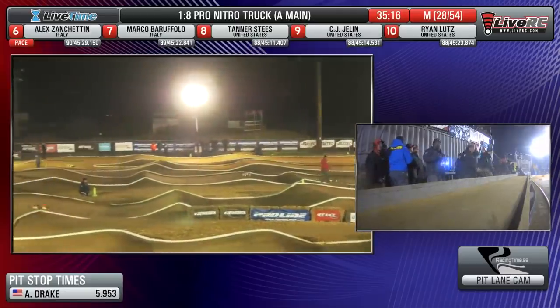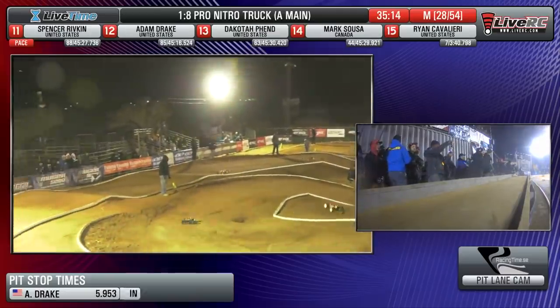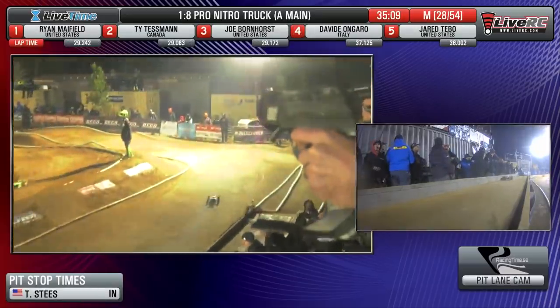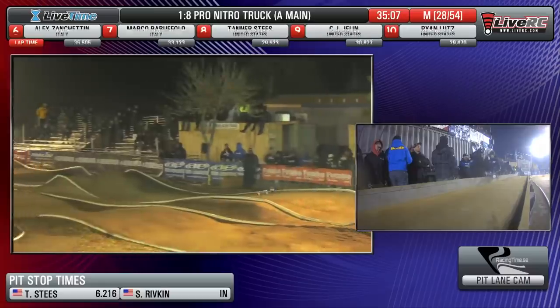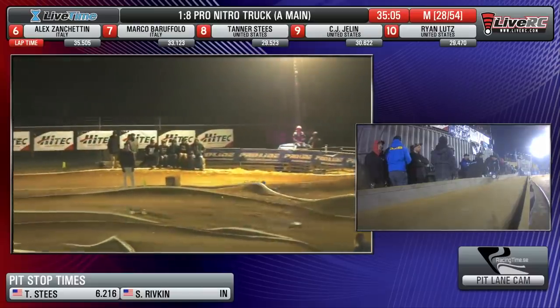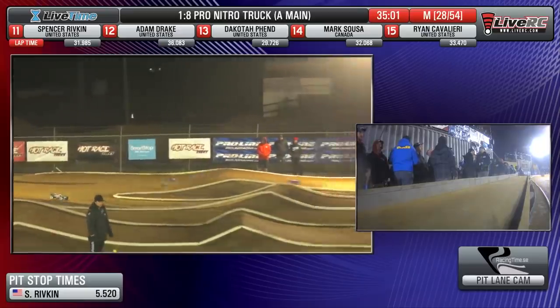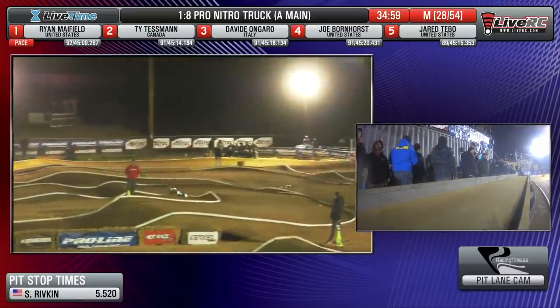9:45 down, 35:15 left to go here in this one. Back around to the front side. Ryan Maifield, an 8-second lead right now on Ty Tessmann. Joe Bornhorst into third now. Ongaro back up to the number 3 spot. Bornhorst going to drop back with his pit stop.